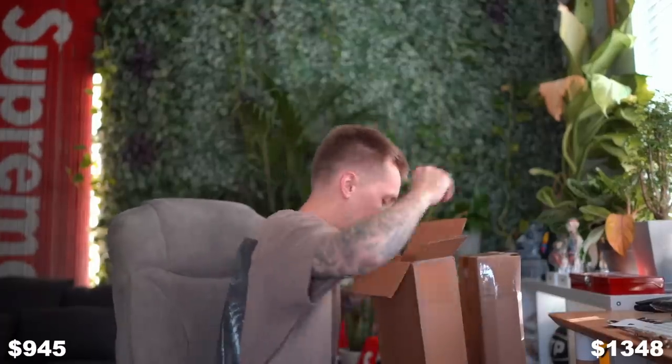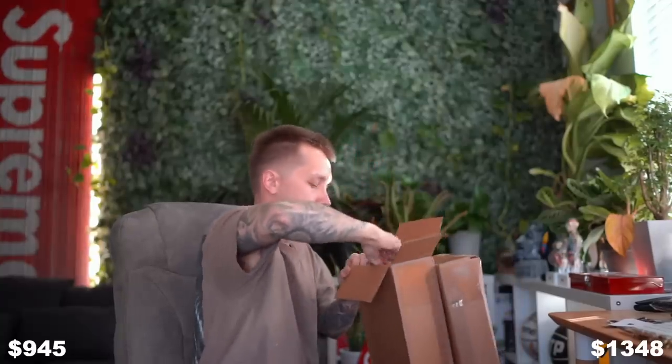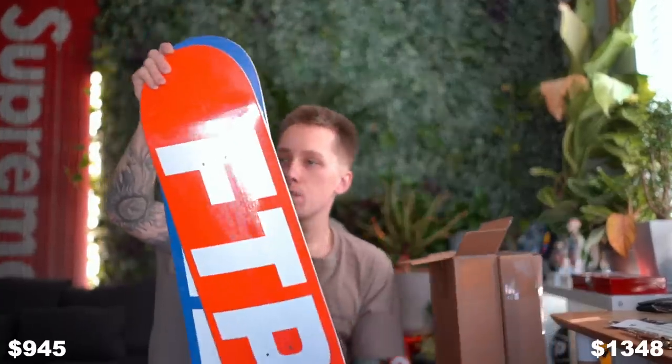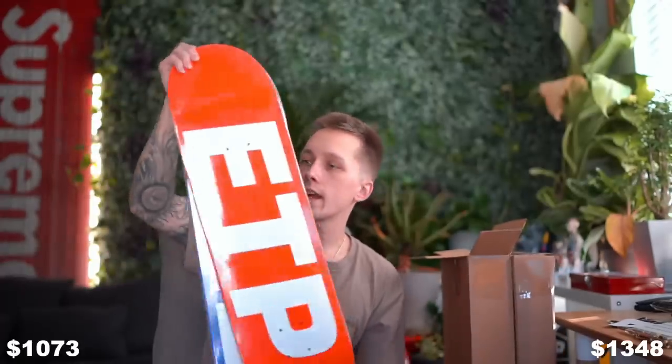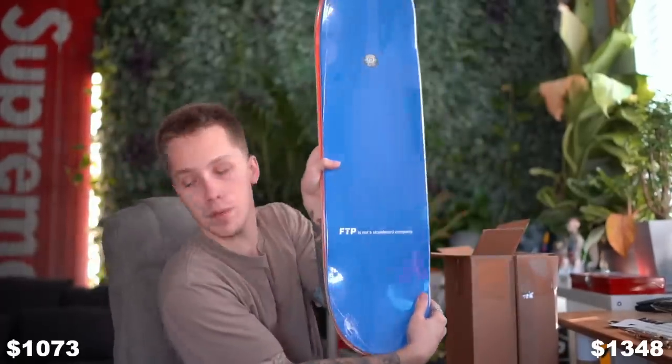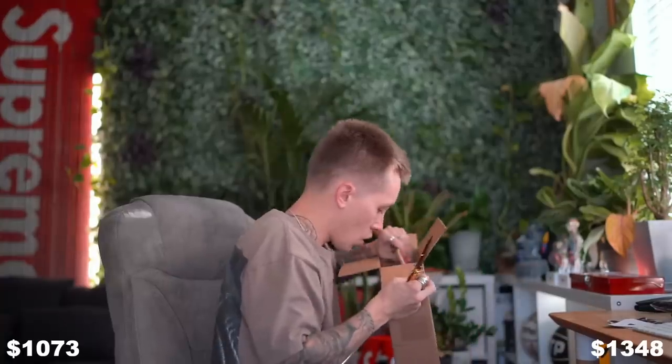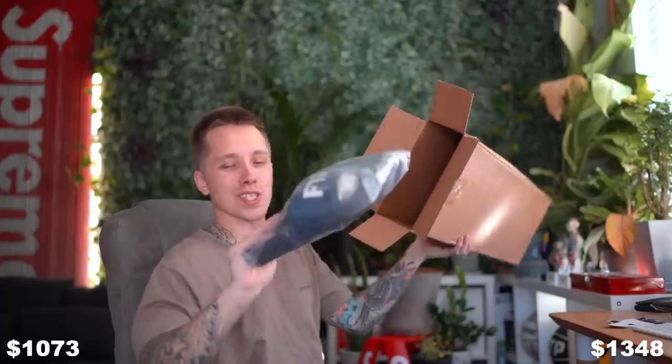Yes, I did. I don't know which color I got for my boy Carlos, but as you can see, we got the FTP orange board and the blue board right there. It says FTP is not a skateboard company. And last but not least, we got this order, which contains one more skateboard. Woo! Some more FTP slides, baby! Some more stickers. I hope I just didn't stab my beautiful HR Giger tee.